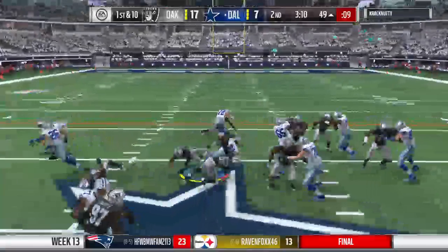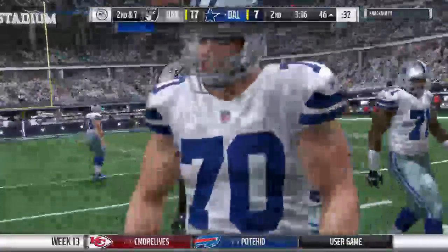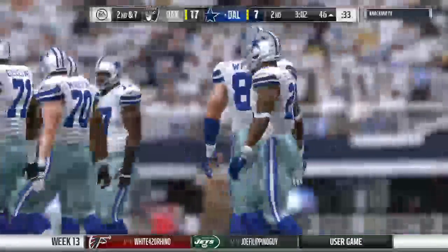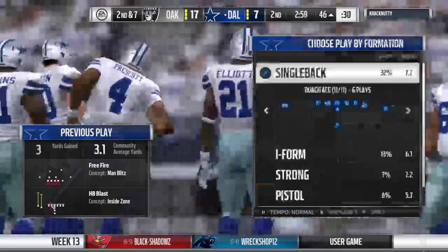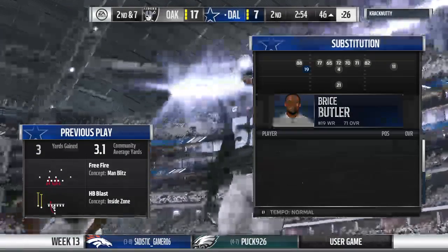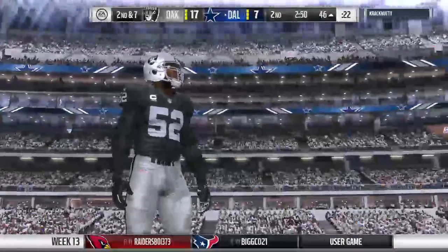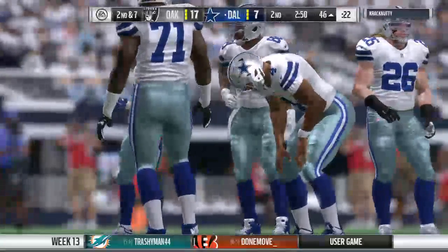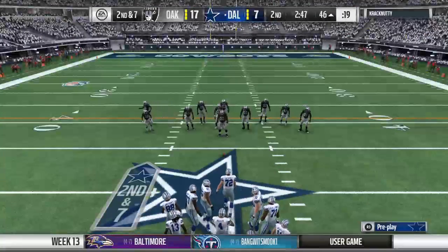The give is to Elliott, and he'll get this down only to about the 46. A gain of 3, second down. We always like to talk about defense in terms of levels. First level defensive line, second level linebackers, third level defensive backs. On that run, that was what we call a first level run, and it was stopped by a second level player. Seven yards to go on second down.